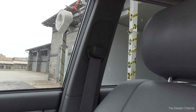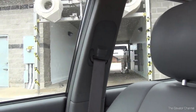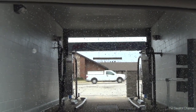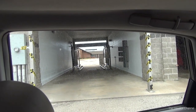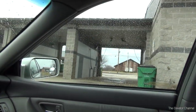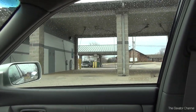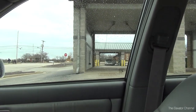They just wrap this in caution tape so nobody would drive into it. But yeah, I got a good old DNS 5000 in the other bay, which is actually quite a bit larger by the looks of it. So they have a touch-free option here. DNS 5000 is always a good touch-free option. And then I guess we got some manual bays over here. And then what's kind of cool is that they have their vacuums in a separate structure over there. Keep you out of the elements, which is nice.